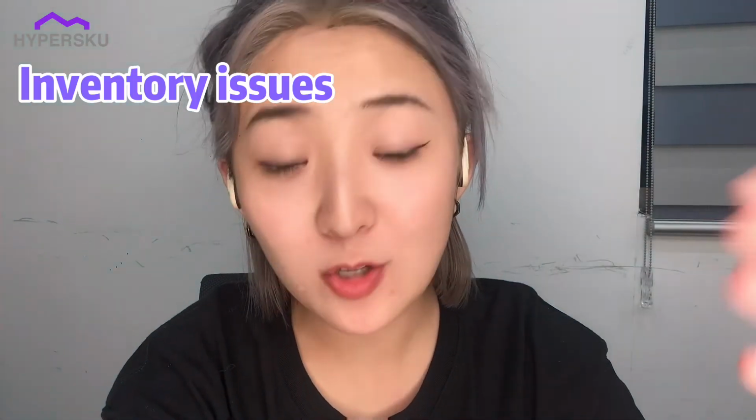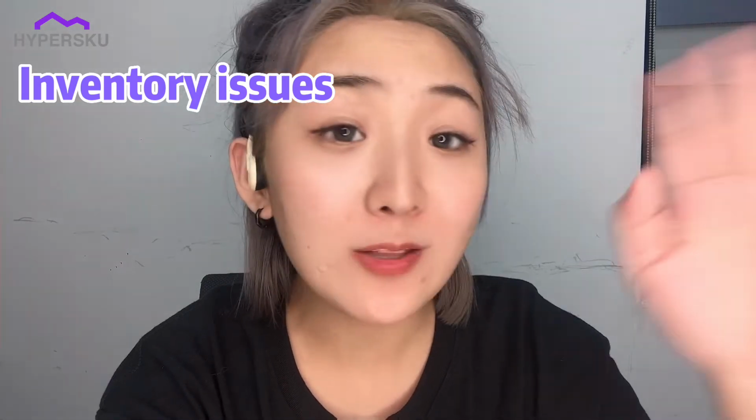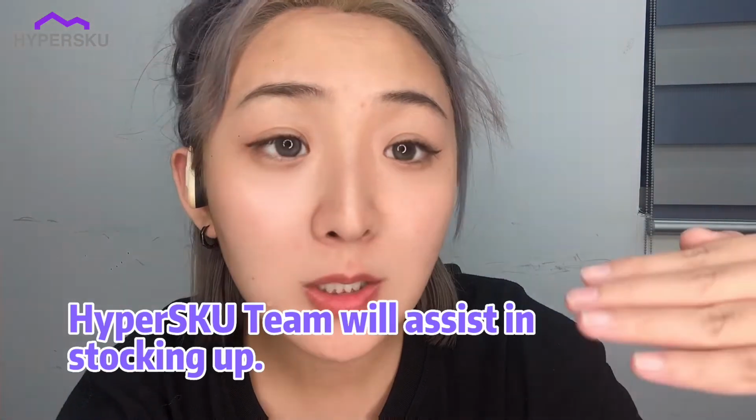During the peak season, there tend to be many inventory issues, whether lack of inventory or overstocking. Wrong sales estimates or the slow sale of certain products will lead to overstocking and affect the cash flow. In response to these common problems, our team will assist in getting a reasonable stocking and reduce your risk.